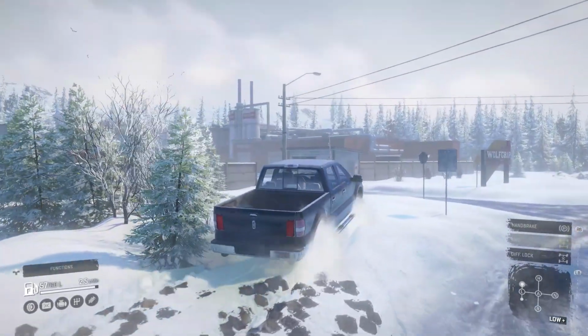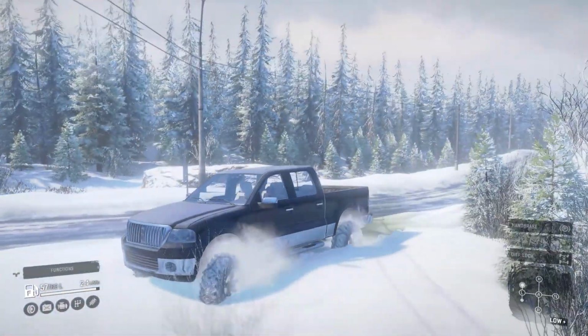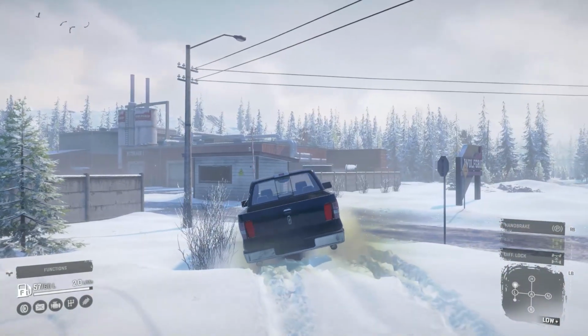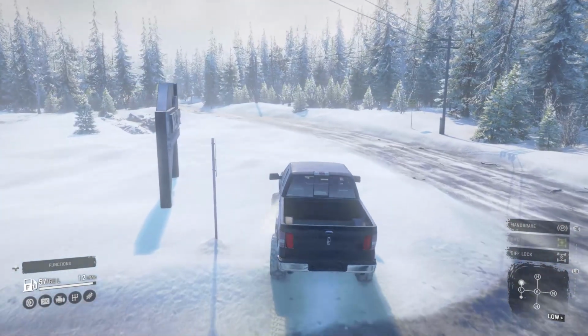So in automatic or high gear, we spun quite a bit. This is not OP. This is realistic. I mean, this is a Lincoln Mark, not a super modified Hummer. So far, I love what I see. It's incredibly balanced.